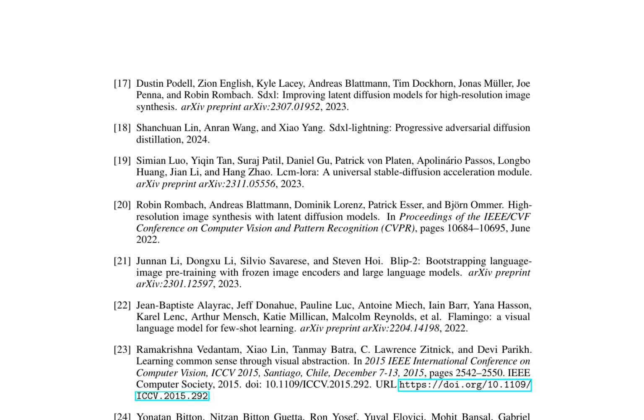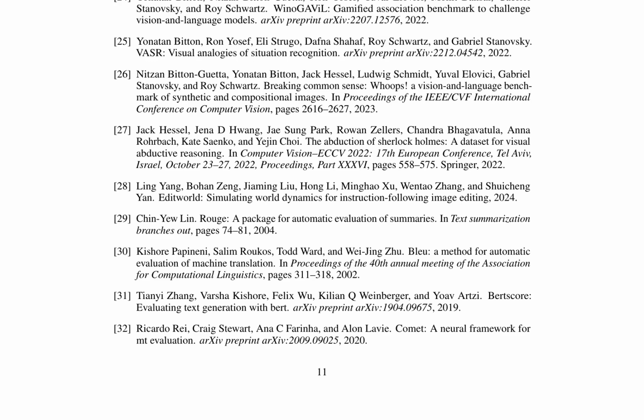The use of diffusion models in image synthesis has shown promise in generating high-quality images. By progressively refining the input noise signal, these models can produce highly realistic images. The SDXL and SDXL Lightning papers build upon this concept, introducing techniques to further improve the resolution and quality of the generated images. Evaluation metrics play a vital role in this field, as they provide a quantitative measure of model performance. BERTScore and COMET are two such metrics that utilize neural networks to evaluate the similarity between generated and target images. This allows researchers to objectively compare different models and identify areas for improvement.